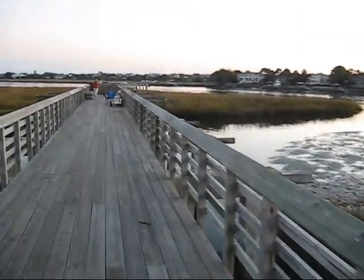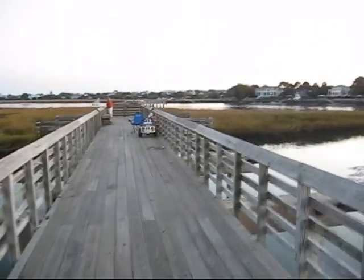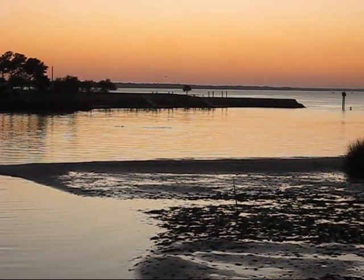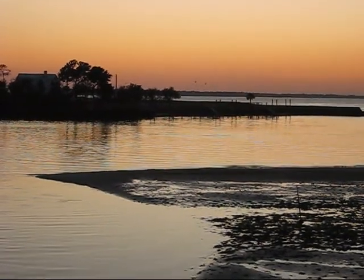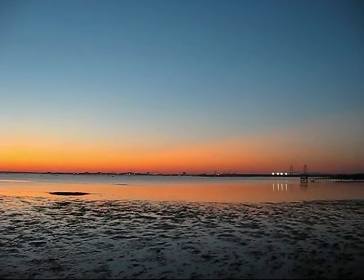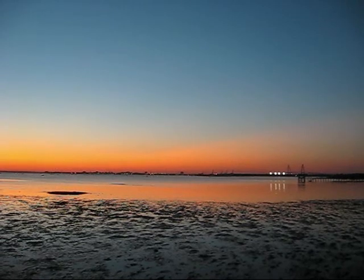So this is the end of what's left of the bridge. Practically Sullivan's Island now. I'd say I could probably even make that swim here if I had to. So we got a dolphin out here right in the middle of the inlet. Seeing all kinds of wildlife today. Alright, we're about 20 minutes or so after sunset now, and the tide's just barely starting to come in.